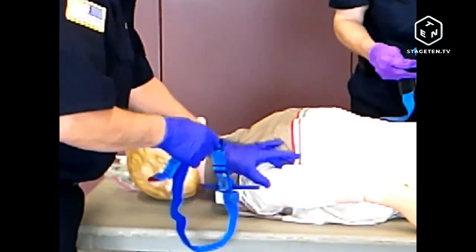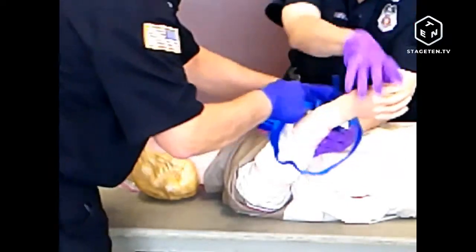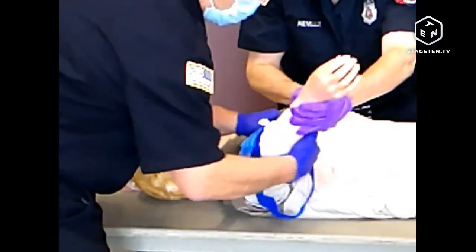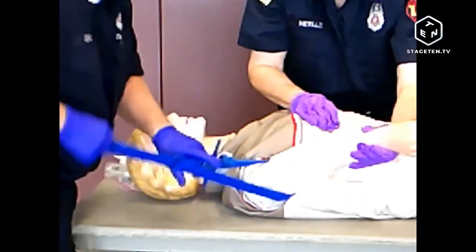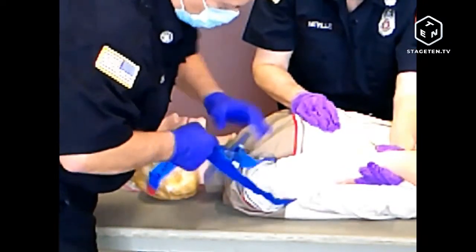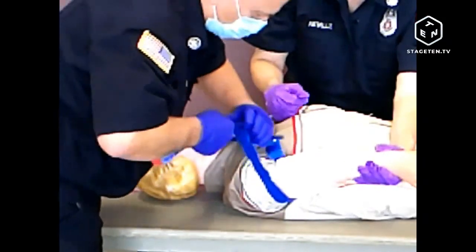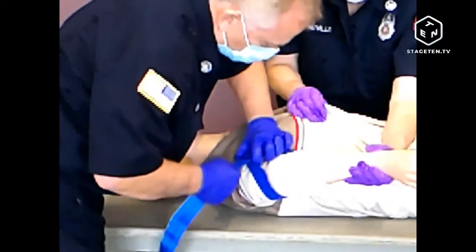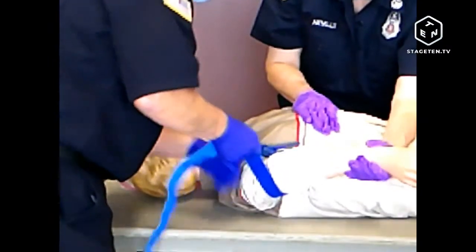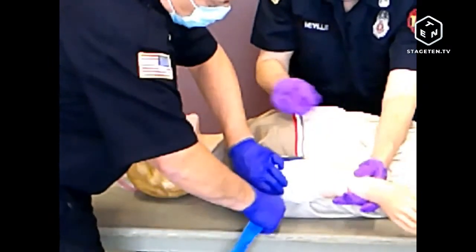Just hold on to that thought for a second. Now that tourniquet needs to go about 2 to 3 inches above the source of the bleeding. It cannot go over a joint, so it can't go over an elbow, it can't go over a wrist, can't go over a knee. So if we're close to that joint, you're going to go above the joint to put the tourniquet on. The tourniquet is put on as snugly as possible. Tighten it down.